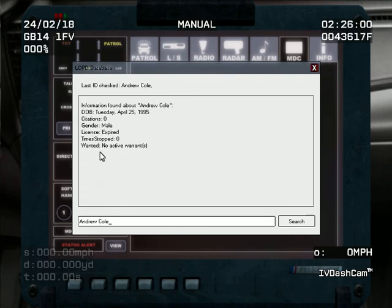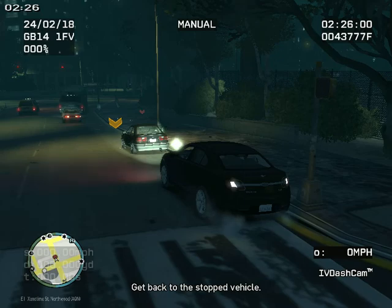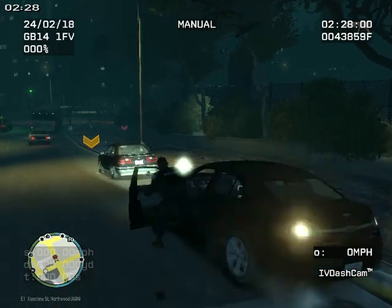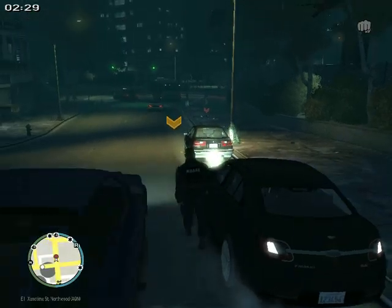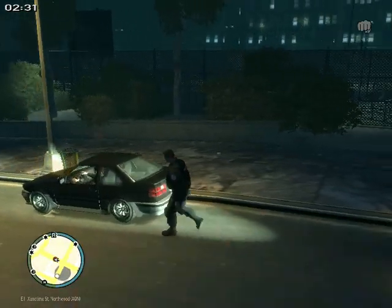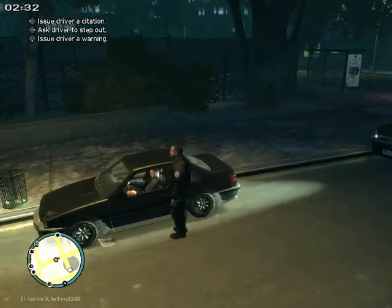User citation, license valid, license expired, something like that. And so zero times, not the warrant. Alright, I'm going to go ahead and give the main authorizer test, if that actually will let me do it. I believe it's Shift B, breath test.